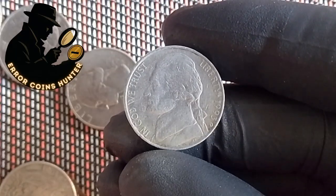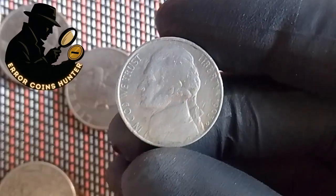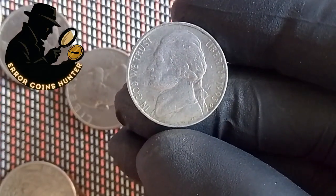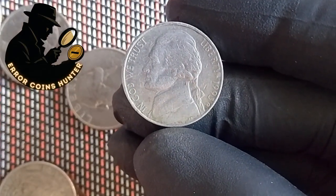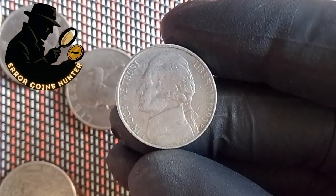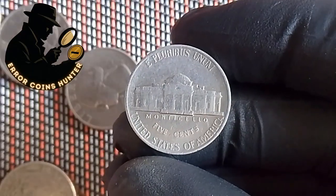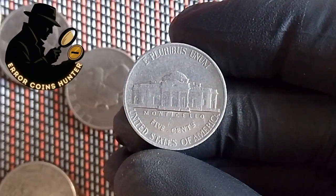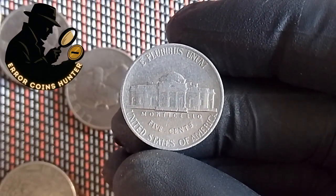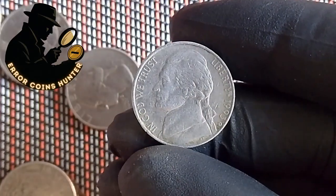$20 million, and gasps could be heard throughout the auction hall as people realized they were witnessing something unprecedented, a modern nickel commanding prices typically associated with legendary rarities like the 1804 silver dollar or the 1913 Liberty Head nickel. Finally, after nearly 15 minutes of intense back-and-forth bidding that had everyone in the room on the edge of their seats, the hammer fell at $26 million.